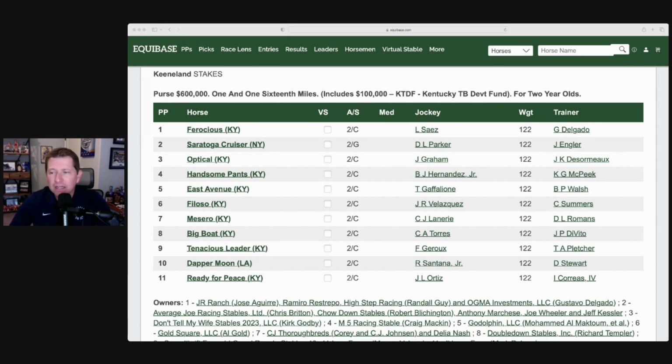You go back and watch that debut. Very nice debut. 8-length winner, never in doubt. I think he is fast enough to get the lead in this race as well. Keeneland, usually on that dirt track going 2 turns, you want to be on or near the lead. So I think that'll help him. He should stretch out and be better going 2 turns. I like him in this spot. I don't think he's going to sneak up on anybody. I almost said I think he's a sneaky one. I don't think that, but I think he's developing, and I think he's going to be pretty tough in here. So I'm going to go against Ferocious as far as on top. I'm going to go with number 5, East Avenue.